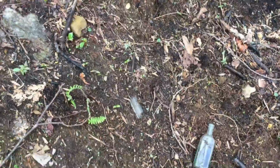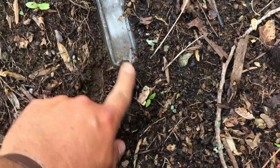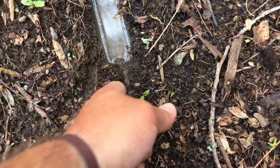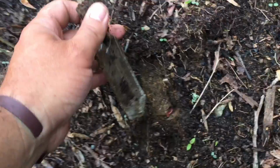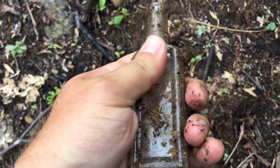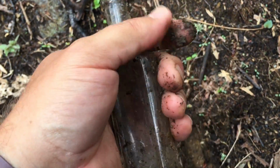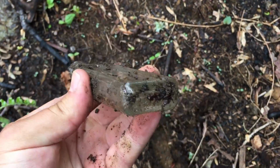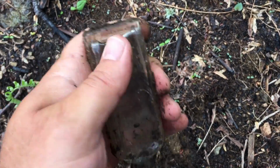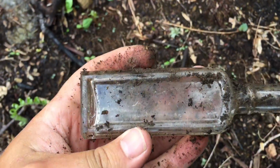All right, I got another bottle showing up here. And it looks like it might be intact. And it is. Is it embossed? Nope. Struck out on that one. Call that an extract bottle. But I like it. It's in good shape.